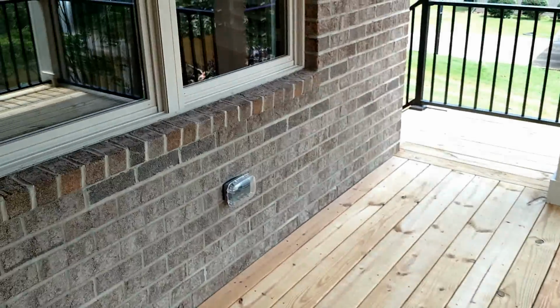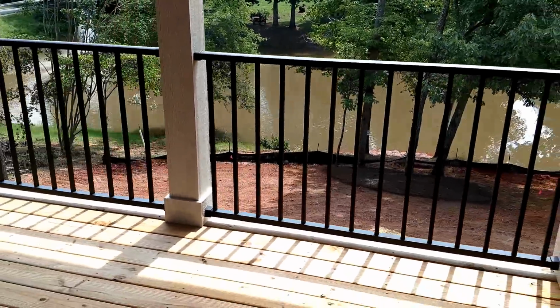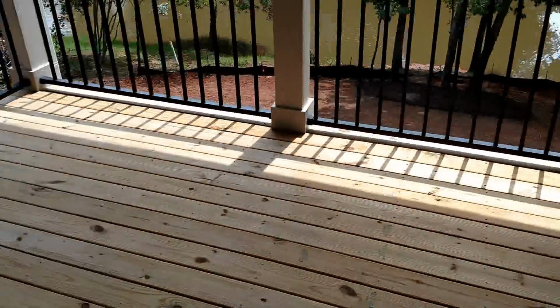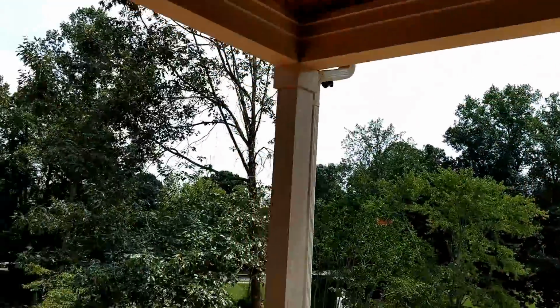Back here we did a grilling porch. Same as the other porch, but it's just not screened in. We put in a light up here above. We can put his barbecue grill there and cook right up here. And we put a set of stairs out here.